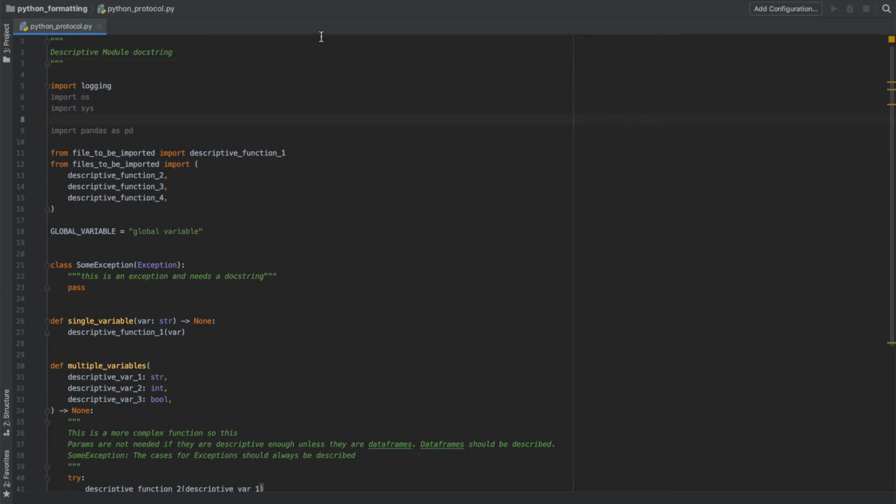When we import multiple dependencies from the same module, we wrap them in parentheses, adding a comma at the end so that GitHub recognizes any new changes as a single line rather than removal and replacement. Global variables are in all caps, and variables are descriptive of the data they contain, as are all other variables as well. If we have a single exception in the module, then we'll store it in the same file, but if there are several, we create a separate file and import from them.